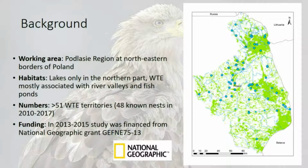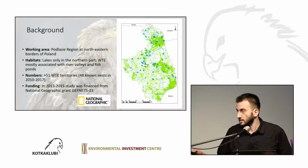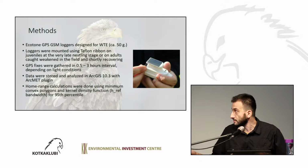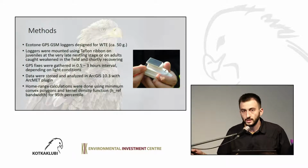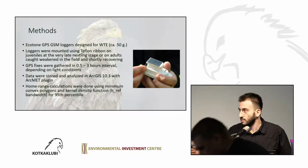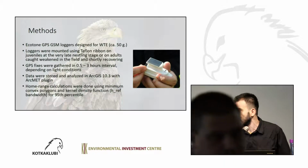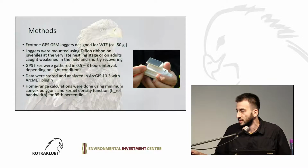So, like it was already said, I obtained the funding from National Geographic in 2013, and this was quite a small grant. So I had money for a few tags, not too much. As I was already experienced in telemetry, but of spotted eagles, it was quite easy to plan this research, or to put the device on the birds.